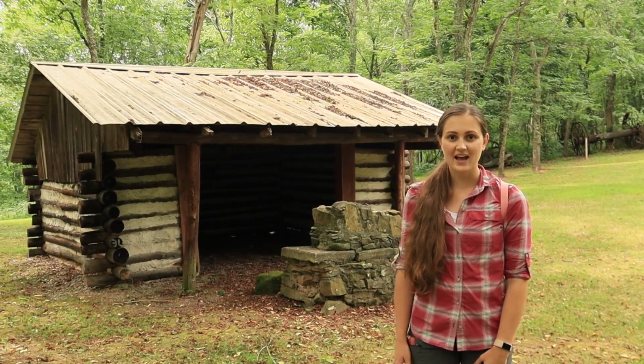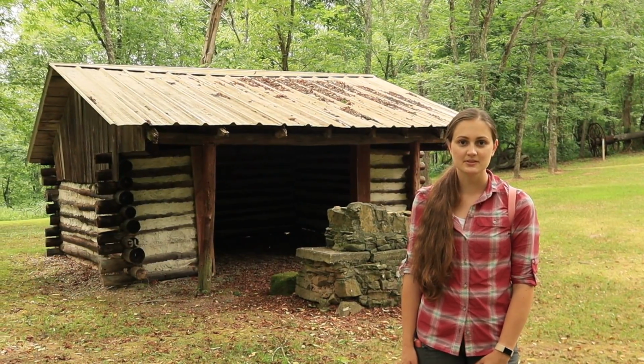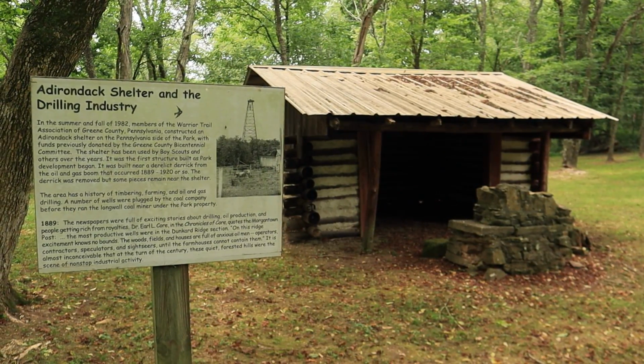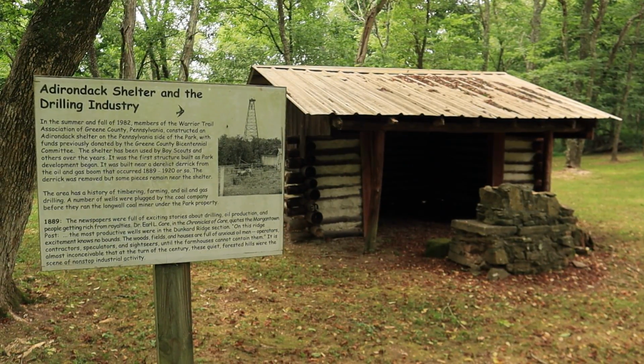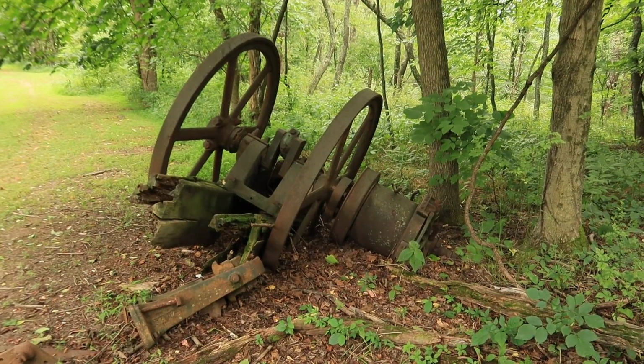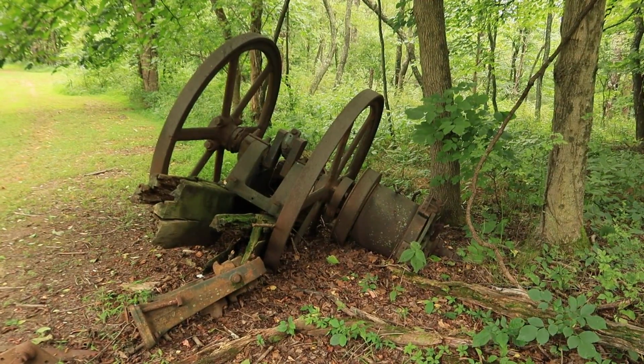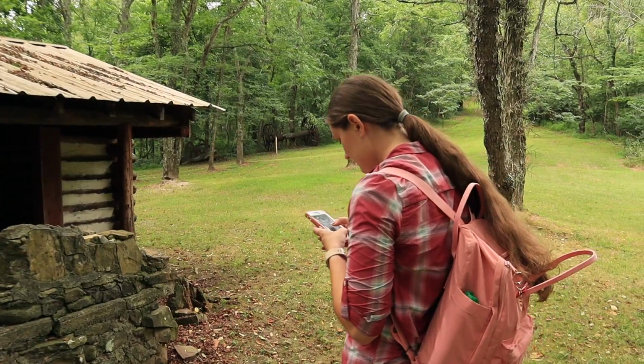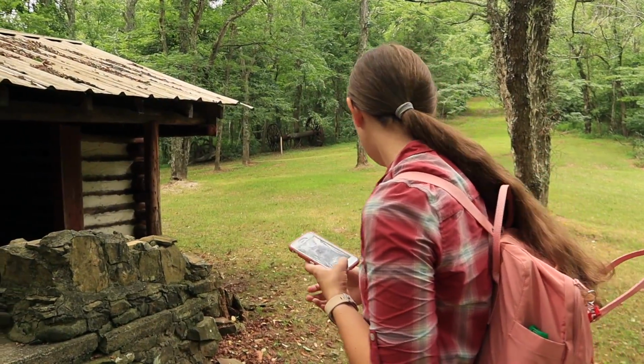So we've now made it to the Adirondack Shelter. This is a building that was constructed in 1982 by the Boy Scouts and has been used by them ever since. And this area was also used for oil and gas drilling, and we can see some of the remnants around as well. Opposite side of rock pile from the shelter.